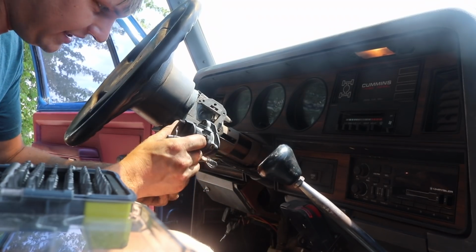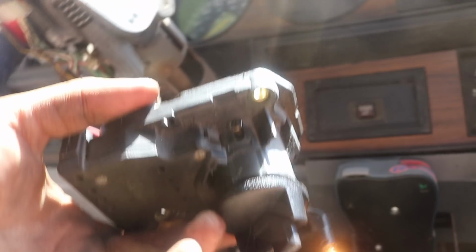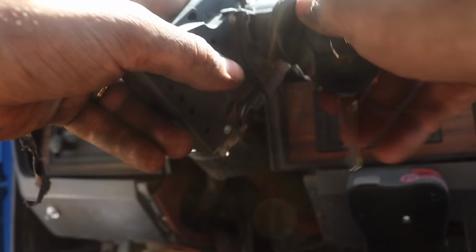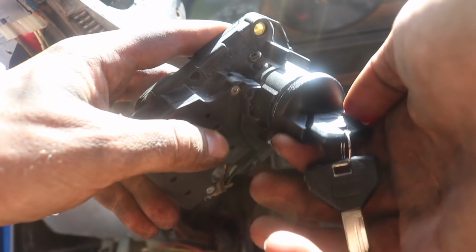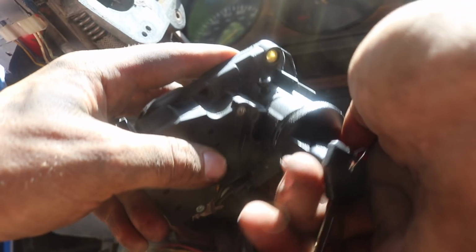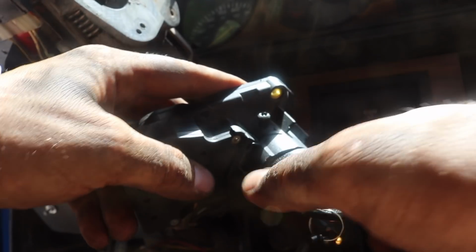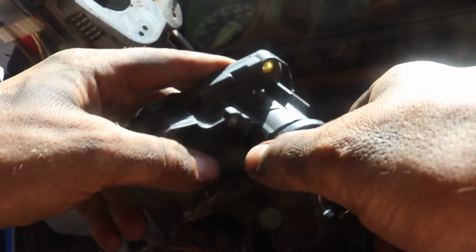Now I don't know if that's what that screw's for, but I put a screw right here. It's right there. And again, I really doubt that's where it's supposed to go. But what that allows you to do now is turn the key forward and essentially turn it to start it without this here allowing it to just pop out, and the whole ignition cylinder just pops out.